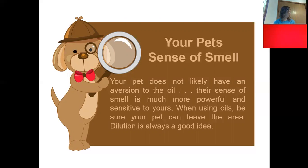So one thing I learned, just looking to see what I have here to demonstrate with without bringing my dog in, is you never want to put the oils at first, for my dog, for example, on the front here, because then they're just going to continue to smell it. So you want to put it on their head or their back, something like that. That's frequently what we do with our dog.